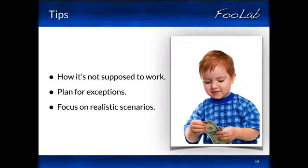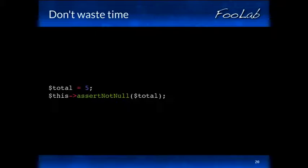And then focus on realistic scenarios. As I said, a getter, you're not supposed to test it. Here's an example: if you say total equals 5, then you shouldn't assert that it's not null, because it's pretty obvious. It's not realistic that something between those two would go wrong. It could, but do you really want to spend time on that? If you start testing all of these very obvious things, you will have thousands of tests in your suite, and they will be pretty much useless, and you will have to maintain them as well, and it's going to be very annoying.